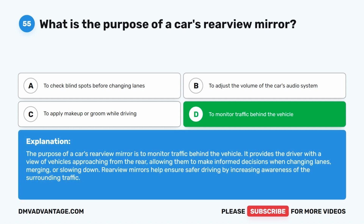The purpose of a car's rearview mirror is to monitor traffic behind the vehicle. It provides the driver with a view of vehicles approaching from the rear, allowing them to make informed decisions when changing lanes, merging, or slowing down. Rearview mirrors help ensure safer driving by increasing awareness of the surrounding traffic.